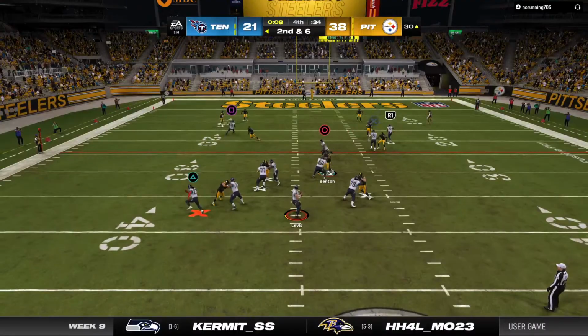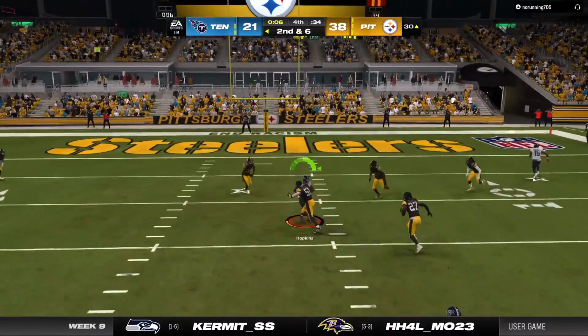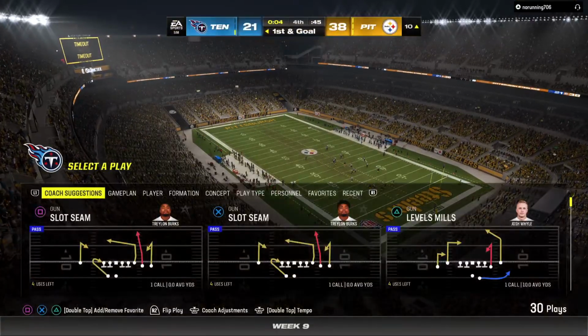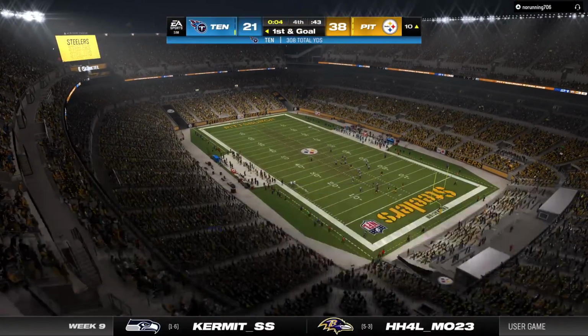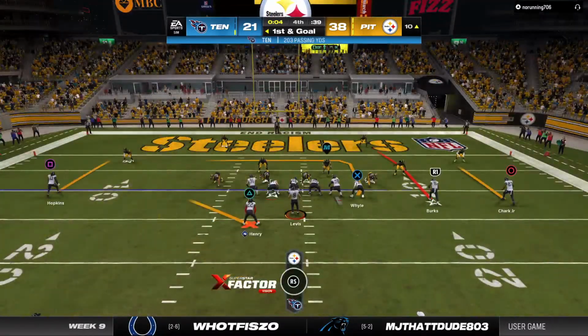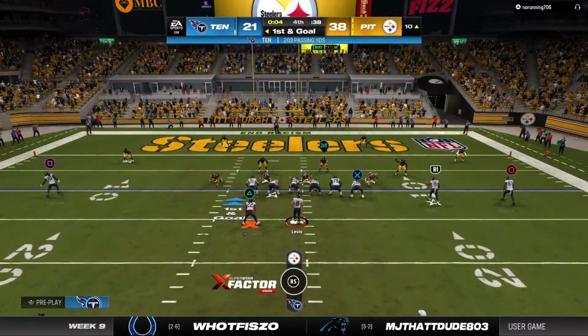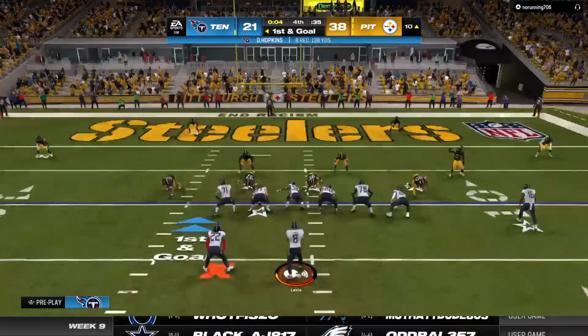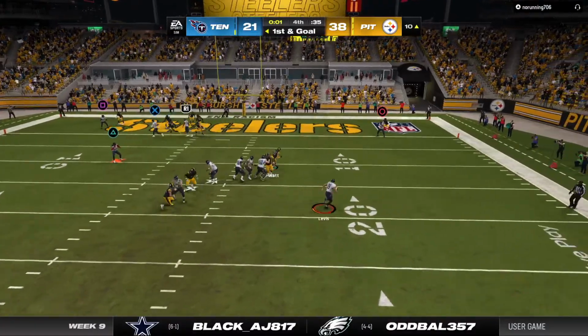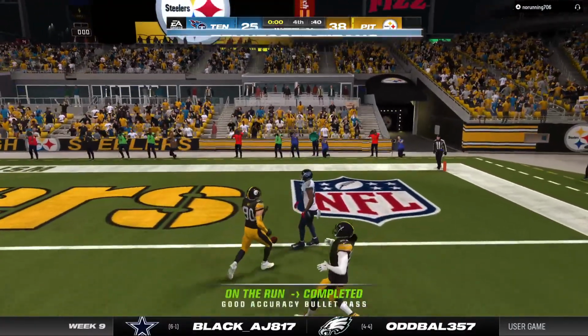Levis from the gun. DeAndre Hopkins making the catch. Now whistles and a timeout called here. Not sure of the point of this, but they'll stop it with 4 seconds to go in the game. One final try here for Will Levis. Escaping the pressure right. This is caught.